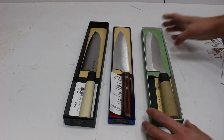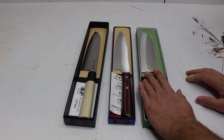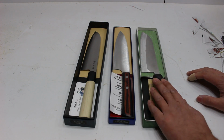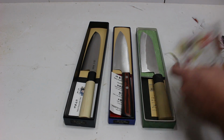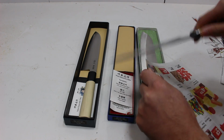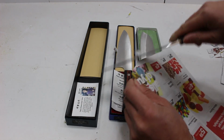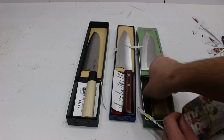One last thing, I wanted to talk about the cost of these knives. This one I picked up here in Tokyo. These two I picked up at Tower Knives. All three of them perform very similarly, super sharp, all of them. Just razor sharp. All perform equally.